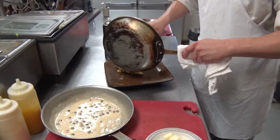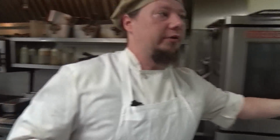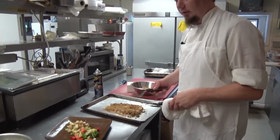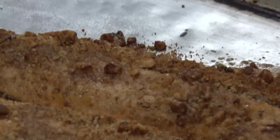Potatoes here, vegetables. Remove our fish from the oven. So one way you can check to see if it's done is if it'll break when you put your spatula underneath it. And see how it starts to flake? We're done. We're good.